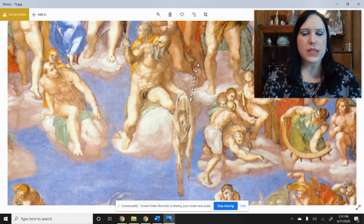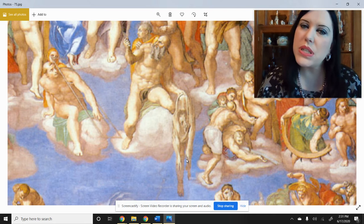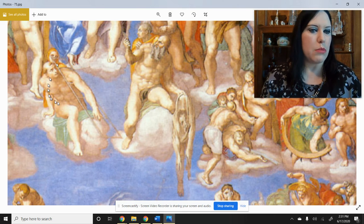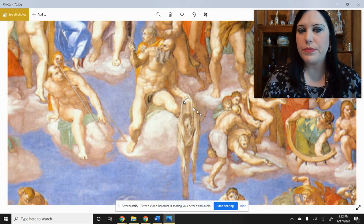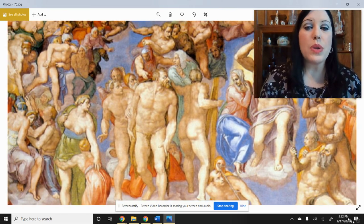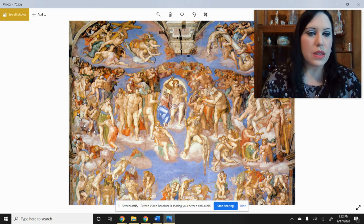Bartholomew. This is Saint Bartholomew, and he's holding his own skin because he was skinned alive for being a Christian. He was a martyr. All these are martyrs. Michelangelo supposedly painted his skin to look like Michelangelo's face, which is interesting. There's a pope in here somewhere, but I don't even know where he is. So anyway, all of these people right here are saints, biblical saints, people from the Bible. Okay, these are people in heaven.